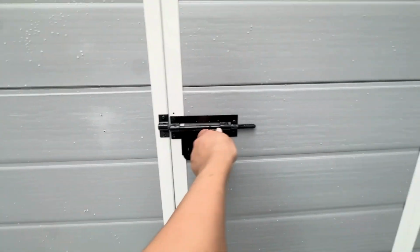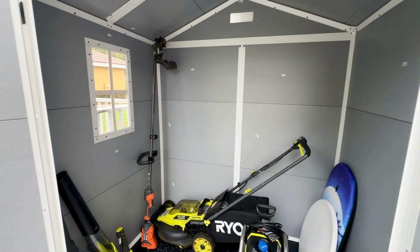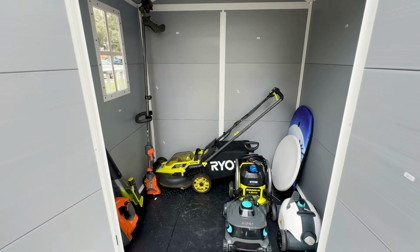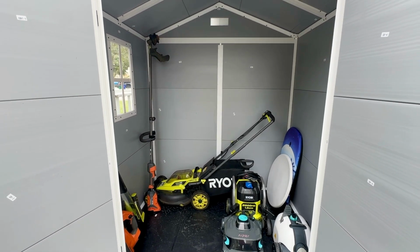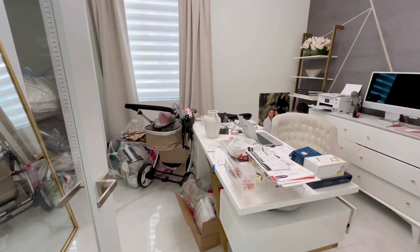And here it is, you guys. This is the 6x4 plastic shed from Patio Well. I love that it's a compact size. It's perfect for those of you who want to organize your backyard but don't want to take too much space. This is the perfect unit, and I love that it fits all of our tools really well, and I still have so much space.